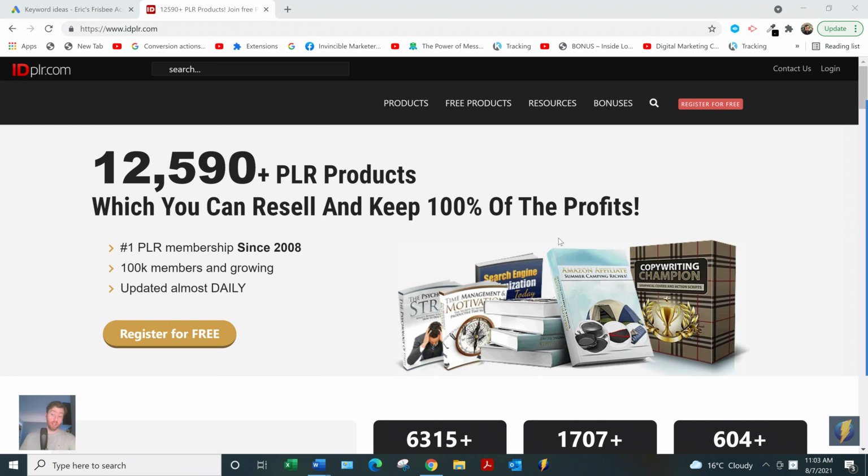And on the flip side, you could actually create your own private label rights products and sell them on here. So all IDplr is, is basically a middleman between creators of these products and people who want to use them for their own marketing uses.